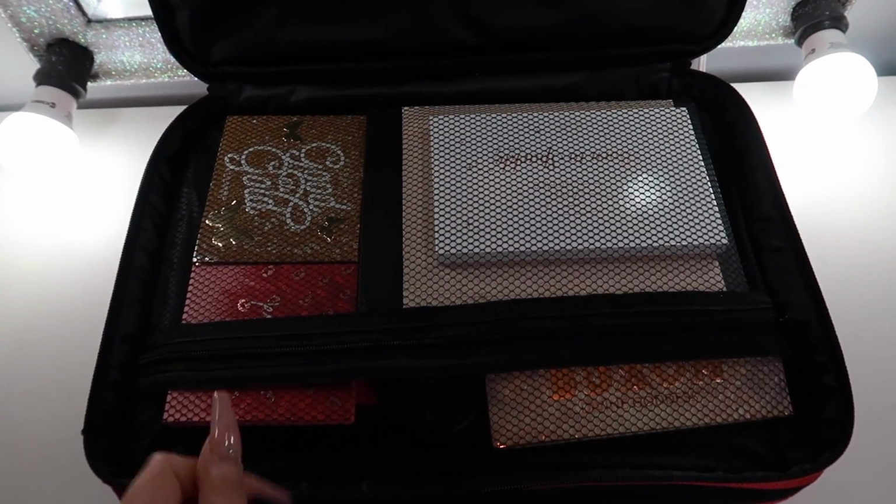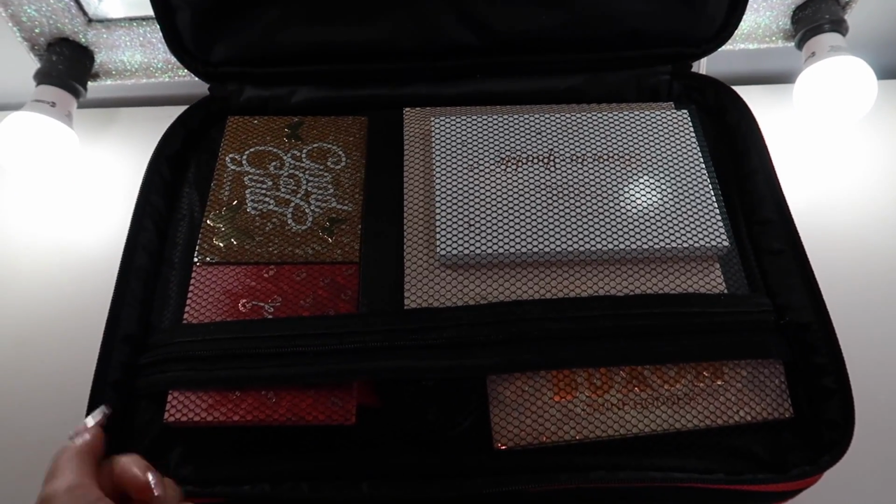And I know you guys were like, where the hell are your palettes at? Like, what eye look are you gonna do? You have all these glitters, no eyeshadow. Where's the eyeshadow? Here is the eyeshadow.